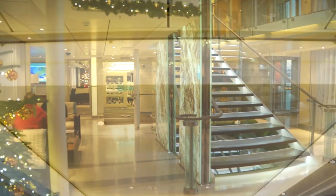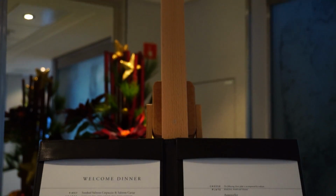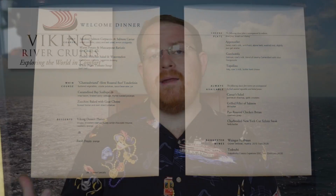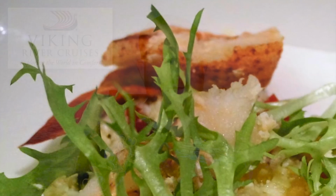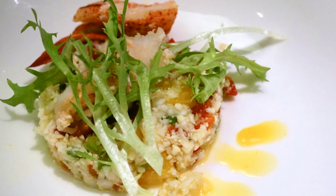And again, the restaurant, very nice. You have some very exquisite dining on board. Viking says that they are not really as focused on gourmet dining as they are on making the food very great in quality. And I would honestly say that the food is really, really top notch in my opinion. I would say it's comparable to premium ocean lines like Celebrity Cruises and Holland America Line. The food is very, very good.